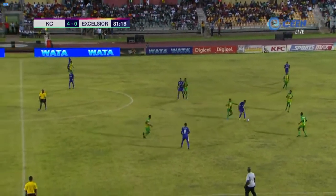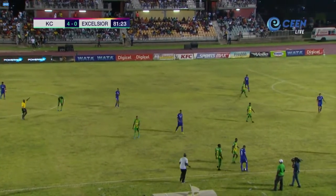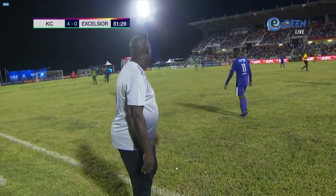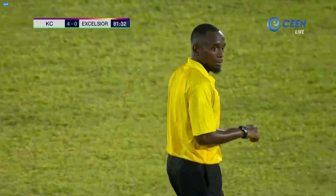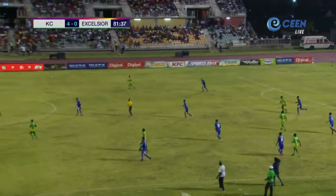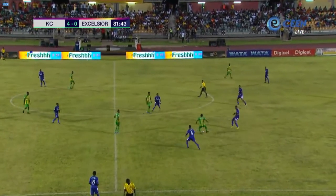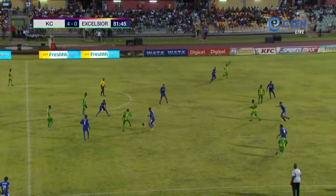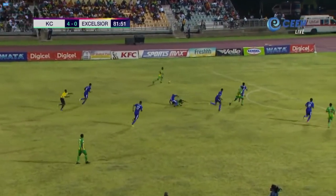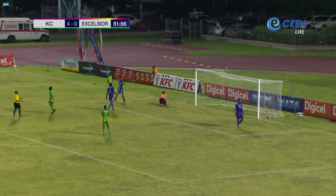Pearson. Using his size well. The last couple of plays here by Gardner have not been as smooth and silky as he normally is. A few passes going astray. And I think this is the first game of the season for Kingston College. And normally, you get better as the season goes on. Nice touch. Excelsior, can they get a consolation here? Wide.